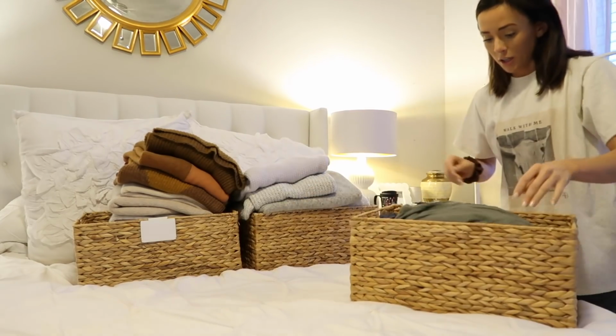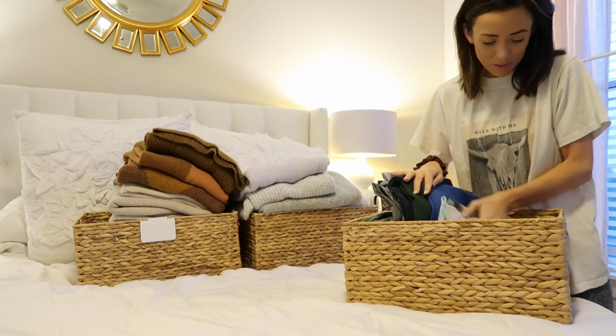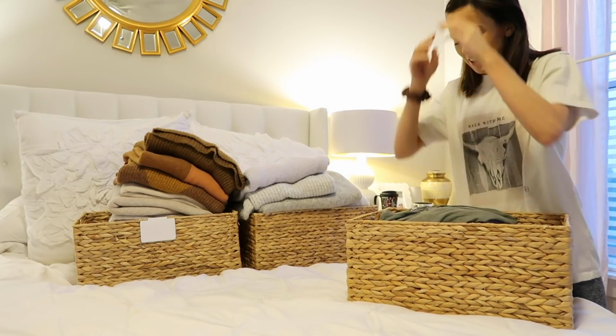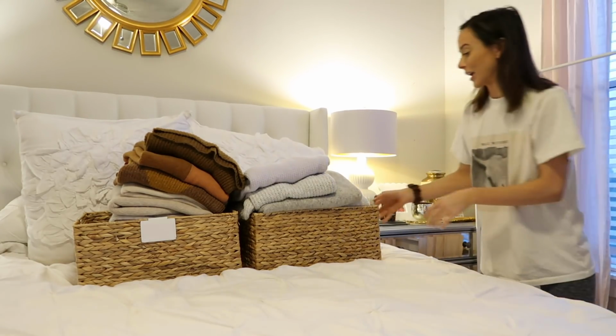Oh. These are all old t-shirts. Oh no, that's gonna be so hard. Oh my goodness. Okay.